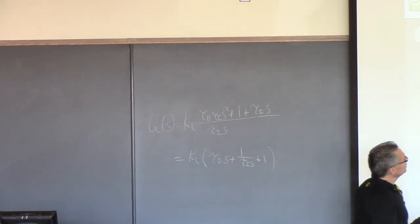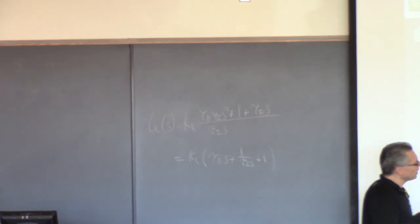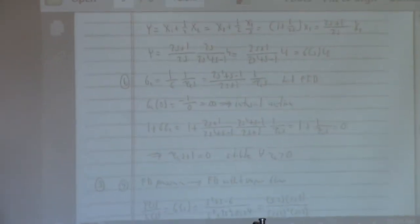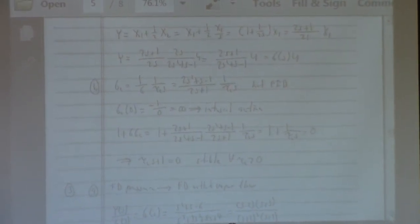Then I ask you, does the controller have integral action? Here's how you test if a controller has integral action. Take your controller transfer function, plug in 0 for s, and it should be equal to infinity. In other words, there should be a factorable 1 over s term in the controller. And there it is, you plug it in, that's what you get, so it has integral action. It's that easy.